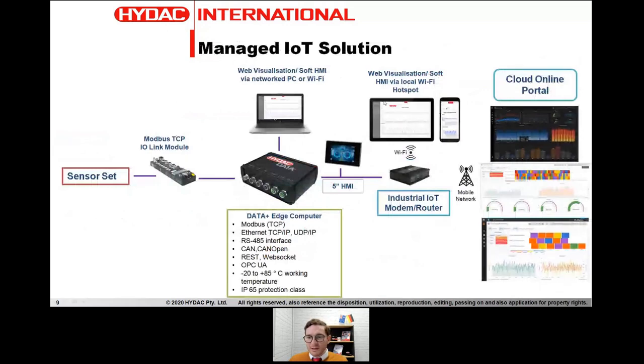So one of the applications we've done recently, we've done a number of applications actually like this, is effectively a managed IoT solution where we can deploy assets quite quickly. We can deploy these systems quickly, and we have the infrastructure and the ability to handle the internet traffic and the ingesting of multiple assets. So in this application, we're monitoring assets on customers' sites and sending data to cloud, monitoring things like water usage, energy usage, and things like that for manufacturing facilities.